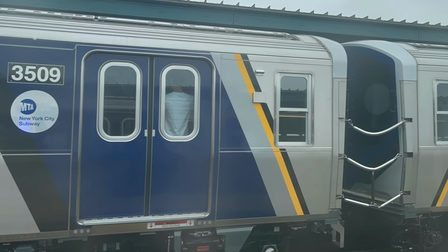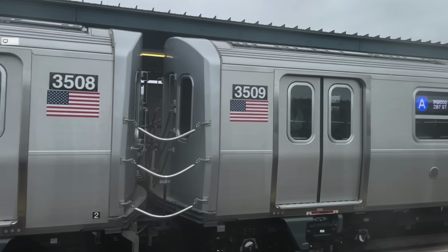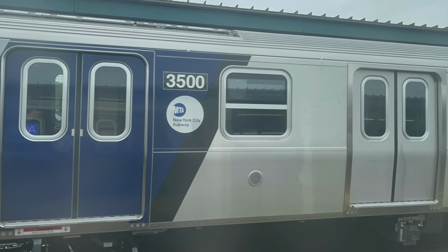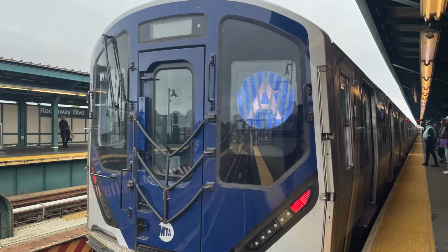So 3500 to 3519 are really the goats of Pitkin, and probably the most important R211As that Pitkin has received. They basically sealed the deal. Now 3500 to 09 was treated with utmost disrespect, separated almost immediately after entering service. However, 3510 to 19 is still together as of the making of this video.